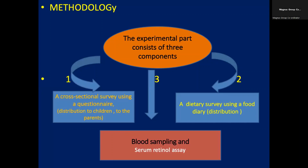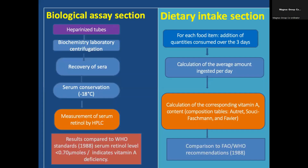In the experimental part, we have three parts. First, a cross-sectional survey using a questionnaire to collect information about the child and his family. 2. Dietary survey using a food diary. 3. Blood sampling and serum retinol assay by HPLC. Concerning the dietary intake section, for each food ingested by each child, we calculate the average daily intake. Vitamin A and carotenoid content were calculated using food composition tables.